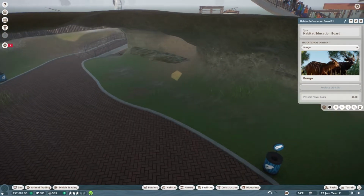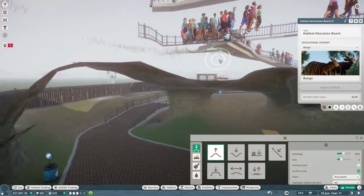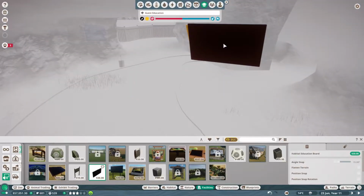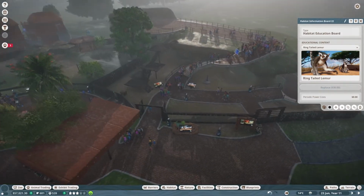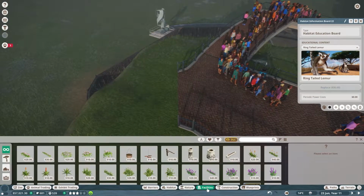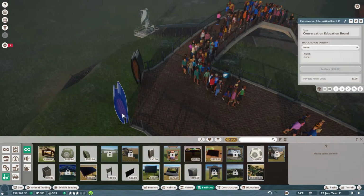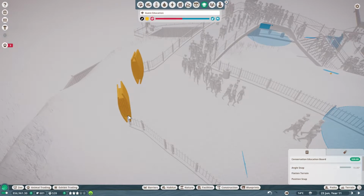I can't remove this. I don't know why. We can put education boards on it. Yeah, this is what I will do. One on each side. So I think this is it for education and donation bins. You know what I'm gonna do? I'm gonna put some education, but these ones. These do affect the guests a lot, and the education of the guests.